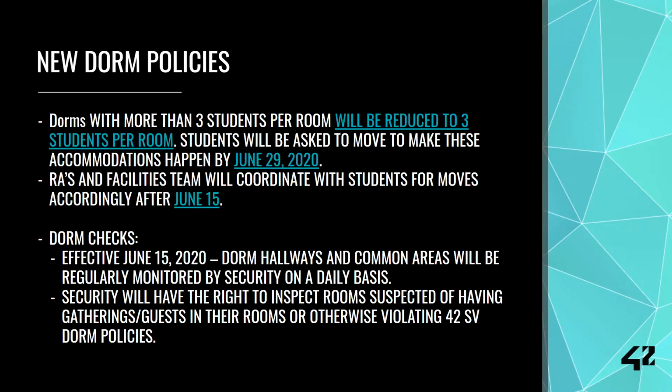Dorm checks. Effective June 15, 2020, dorm hallways and common areas will be regularly monitored by security on a daily basis. So starting on Monday, that will be the case. Security will have the right to inspect rooms suspected of having gatherings, guests in their rooms, or otherwise violating 42SB dorm policies.